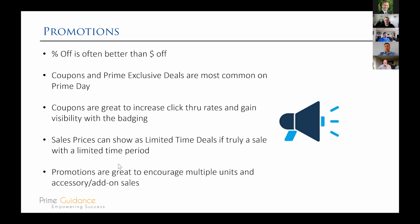Yeah, those are good points. Speaking of promotions, one of the reasons I like promotions is to encourage multiple units and accessory and add-on sales. So that to me is a really big one in holiday selling periods as well, because customers, as we mentioned earlier, they don't know what they need, but promotions can call that out. Buy this and this together, save X%. Or maybe they needed multiple gifts. Give them a percentage off if they buy multiples. It makes a lot of sense to leverage those.